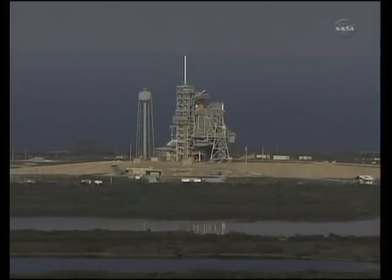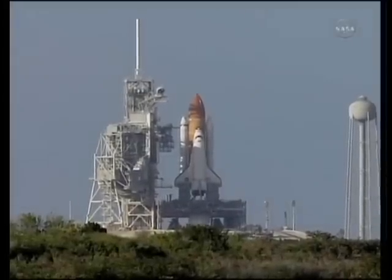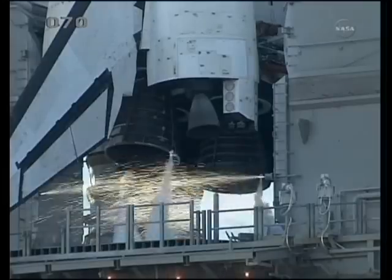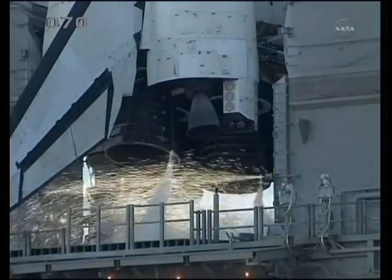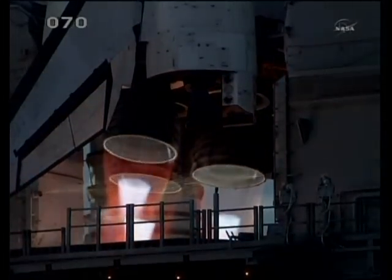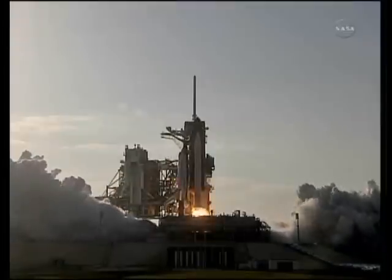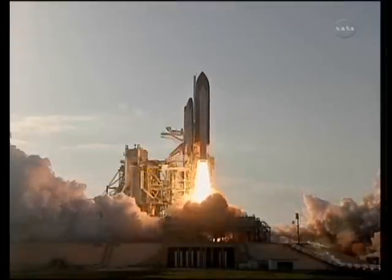20 seconds. The sound suppression water system has been activated, protecting Discovery and the launch pad from acoustical energy waves. Go for main engine start. We have main engine start. 2, 1. Booster ignition and the final liftoff of Discovery.